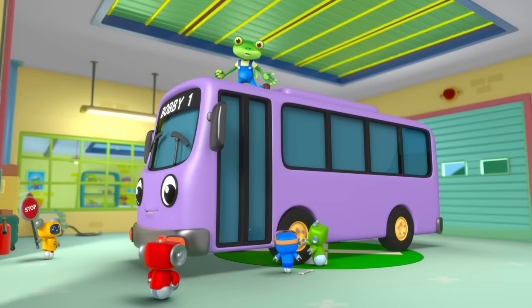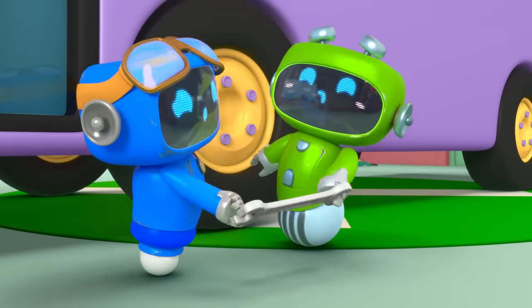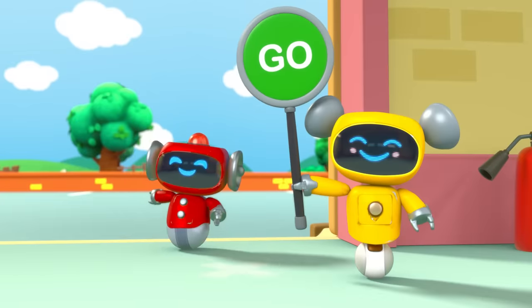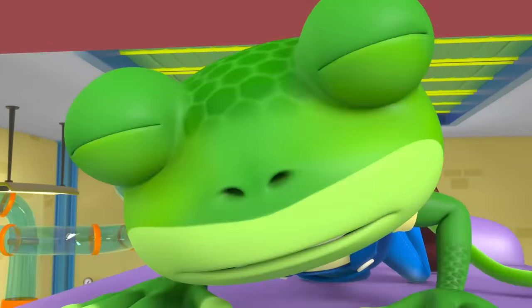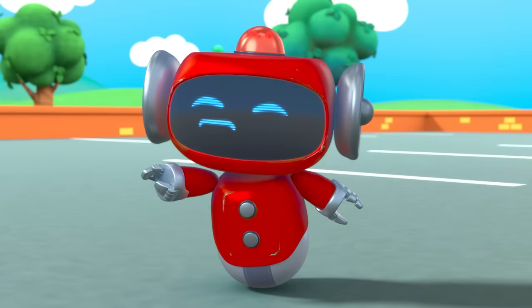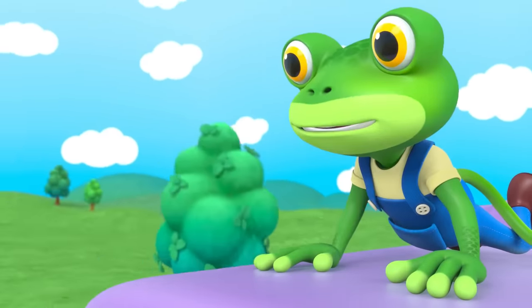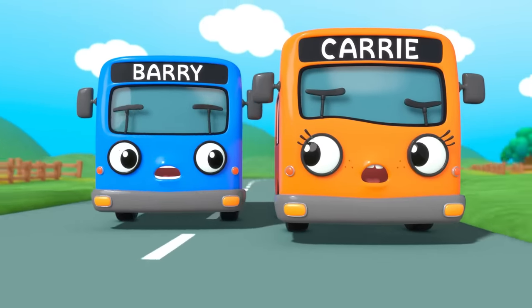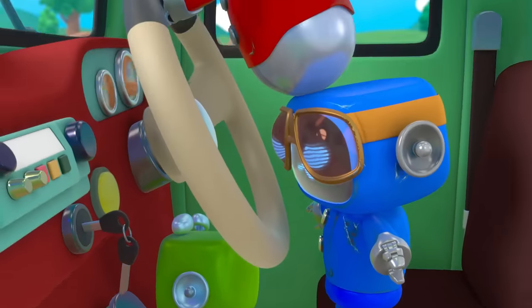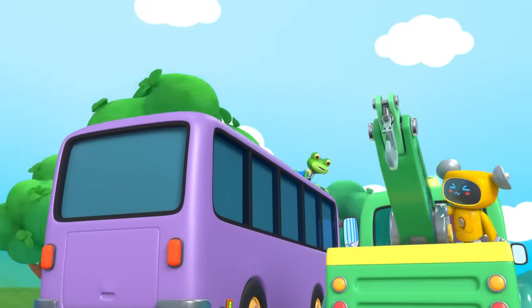Hey everyone! Welcome back to Gecko's Garage! We're just giving Bobby the bus his checkup. We're almost done! Wait! Mechanicals! I'm still up here! Bobby! Bobby! Oh dear, he can't hear me! Quick! Do something!